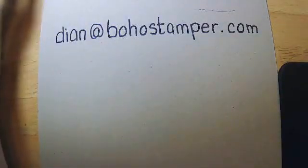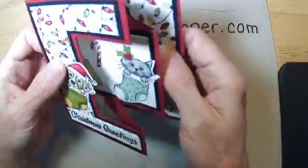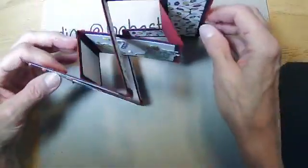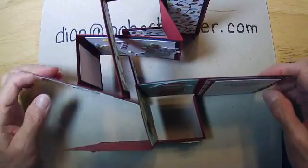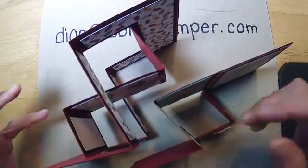So, I thought I'm going to revisit my Sweet Little Stockings card and make one that's going to fit in the envelope. Well, you know how you get going down a rabbit hole then, and I ended up, instead of just doing one opening, I made a 2 opening card. And so really, I would like to say it's inspired by somebody, but it's really inspired by my own card. I just had to try something different.